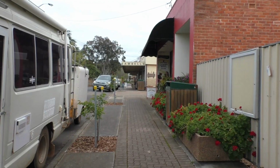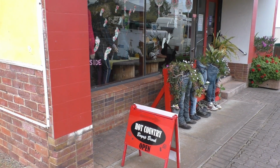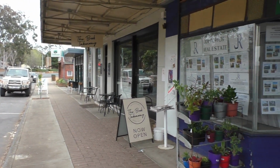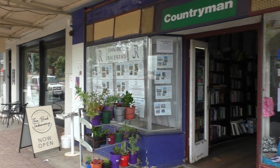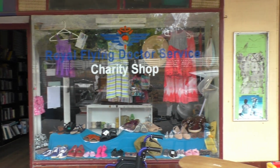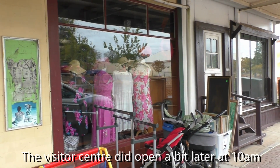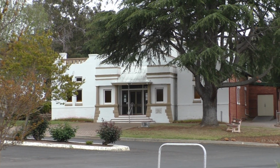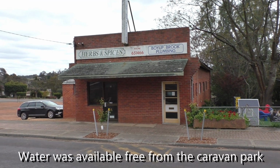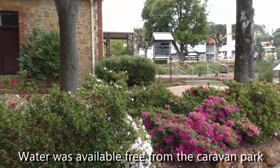So this is the little town of Boyup Brook. I've always found navigating the streets in this town a bit of a mystery. They're very strange, the street layout. It's quite a pretty little town in its own way. We had hoped that the visitor centre was going to be open, but nope. Unfortunately not. So at the moment we're wondering where we're going to find a place where we can fill up our water tanks.